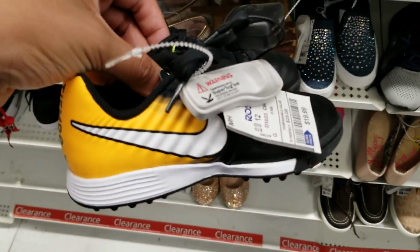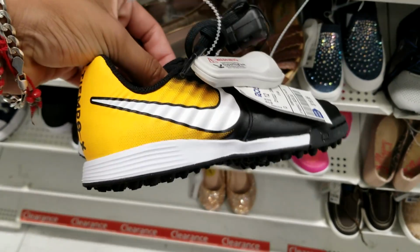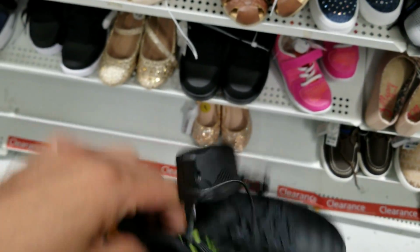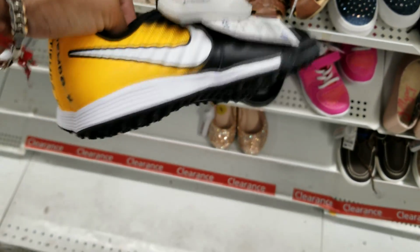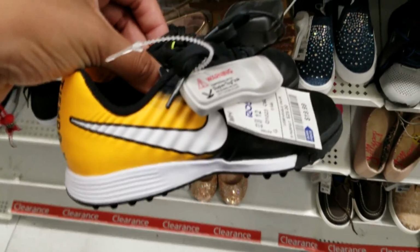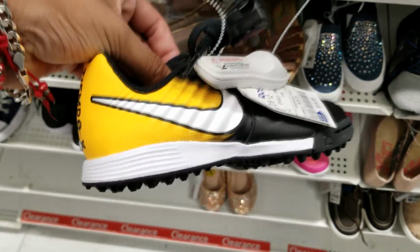Alright, so the next Tiempos I want to show you are actually these. These were $19.99. They are for kids. These Tiempo X, as you guys can see, this is a really dope colorway. These, again, are for kids, unfortunately, but these are turf. This was the first time I had seen this pair at a store, actually.